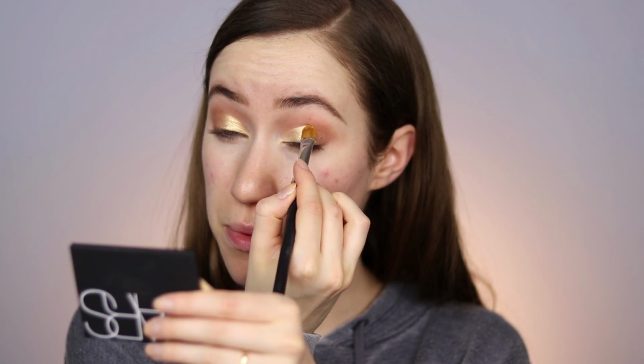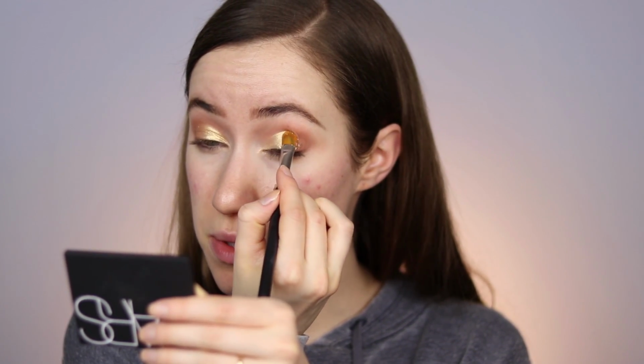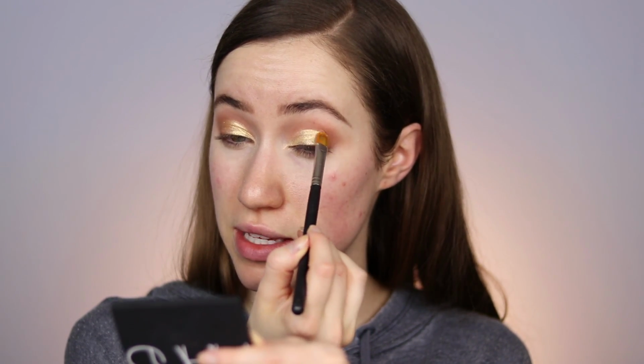I'm using the edge of the brush to create a cut crease. It's not going to be as obvious as other cut creases just because the brown in the crease isn't too intense, so it's really not going to be anything crazy, but that's what I wanted. I wanted just mostly gold. I wanted it to be a statement, but like a subtle statement, if that's a thing. All right, we're just going to set that pigment aside for now, and I'm going to take that third brown shade in the Wanderlust palette.